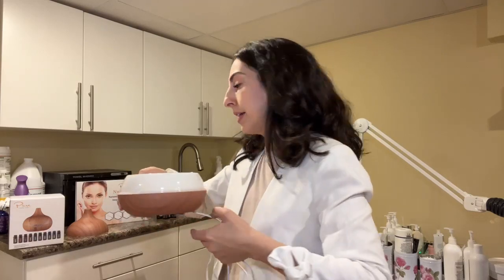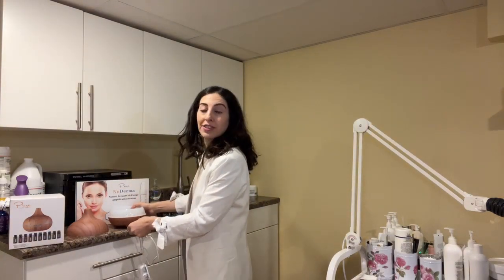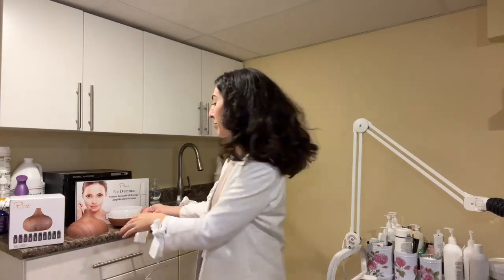So you'll see when you open it up, there are these little red lines to indicate the water level. So I usually like to fill mine toward the top of the max line. This diffuser has auto shut-off timer features. So you can set it for a set amount of time, either 1 hour, 3 hours, 6 hours, or you can have it on and it will just run until the water runs out. And when the water runs out, it shuts itself off, so you don't have to worry about it.